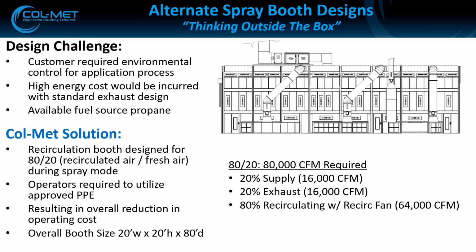The operators did have to utilize approved PPE, or personal protection equipment, and this solution resulted in an overall reduction in operating costs for the customer. Gas consumption dropped because energy was recirculated. We were going to have exhaust fans either way, so we just recirculated the air back into the paint booth. Again, this booth was 20 foot wide, 20 foot tall, 80 foot deep. If you have a customer with limited fuel sources or anything like that, or also electric air makeup units, we can have recirculating booths as well.